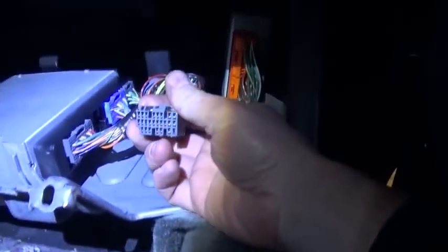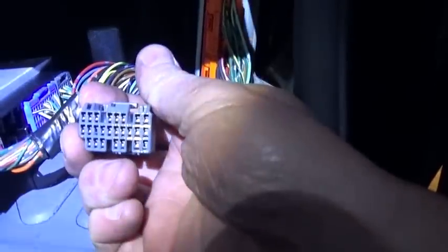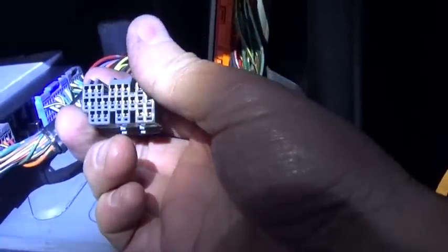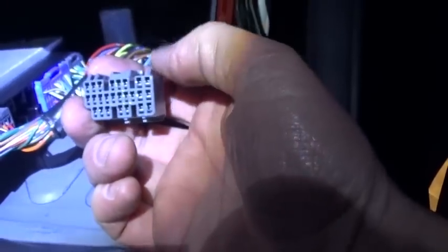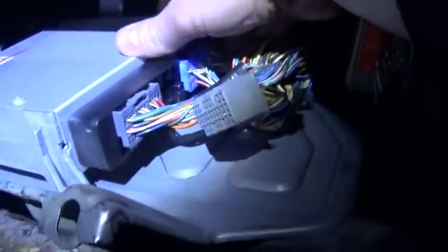Let's see. The connector looks fine. I don't see anything wrong. I may do a drag test just to check the pins and make sure that's okay, but I think that's fine. And let's see if you can look at the pins at the connector at the computer.